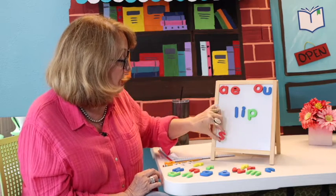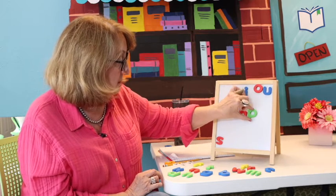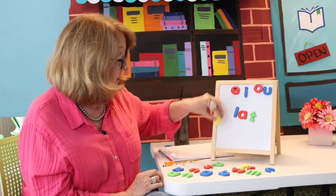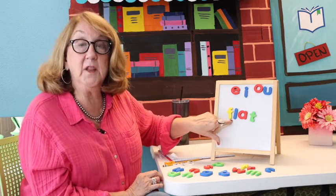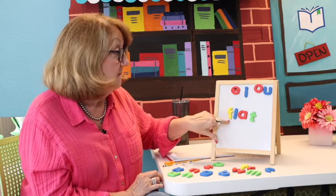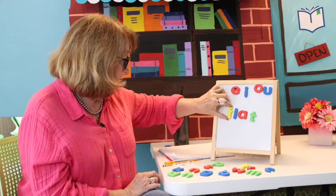Let's do another. Let's try our vowel A and we'll get our T, our F, and we have flat. You got to say each of those sounds to say the word correctly. Flat. This is something that the children do need to practice.